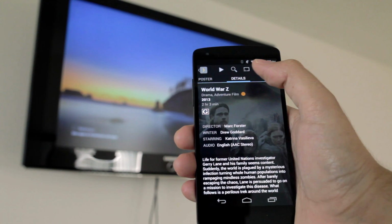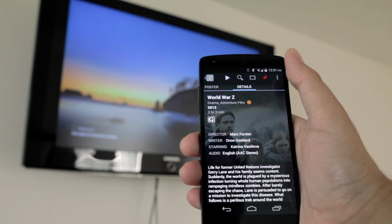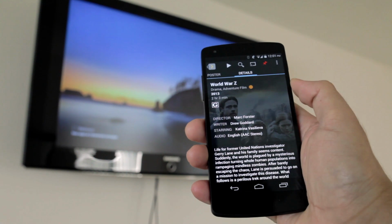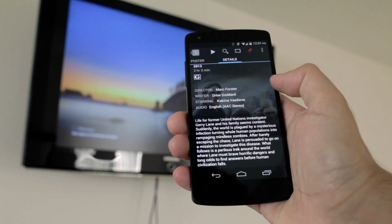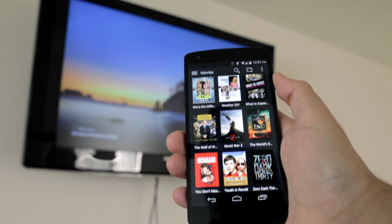It gives me the time of the movie. So for example, this movie is 2 hours and 3 minutes. It gives me the categories, drama, adventure, and you can actually edit this information too if you want to add pieces of information to help you find a specific movie, or also correct any inaccurate information. So let's go ahead and push back here.